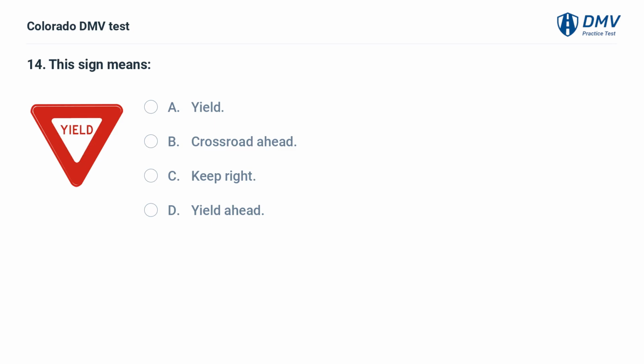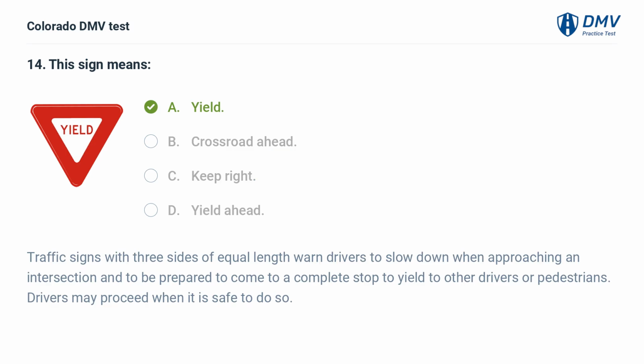This sign means A. Yield. B. Crossroad ahead. C. Keep right. D. Yield ahead. A. Yield.